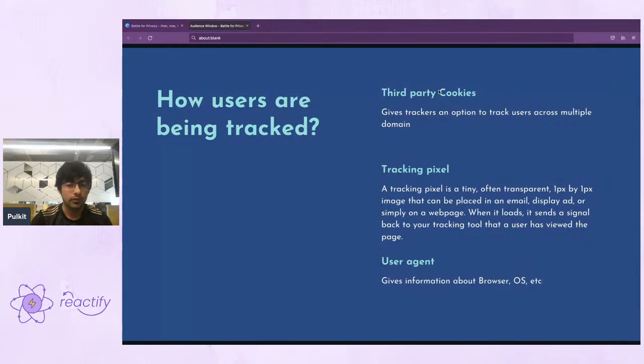Another very prominent way of tracking is tracking pixel. A tracking pixel is actually nothing but a transparent one by one pixel image tag, which is used for tracking. So let's consider this example. Let's say you're on a product page of an e-commerce website and you're scrolling and you're spending some time. So what the e-commerce website owner can do is drop a social media tracking pixel there. When the browser makes a request to load that image, the social media tracker can form cookies, and they can send your information in query params.